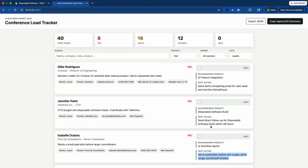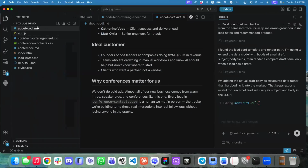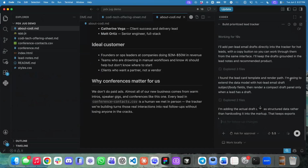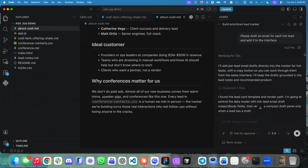Well, the coding agent can do more than just write the software on the page. It's an AI model and it has a lot of generalized knowledge. And not only does it have generalized knowledge, it also knows about me. It knows about what we offer. It knows everything that I give it access to. And so I can give it this follow-on to say, okay, draft an email for each person.